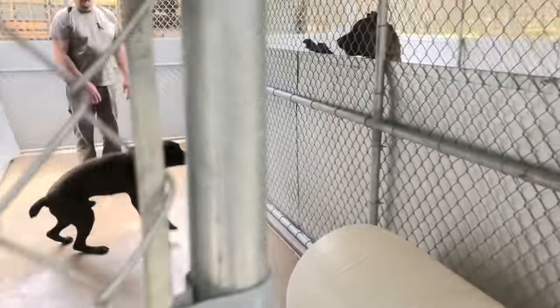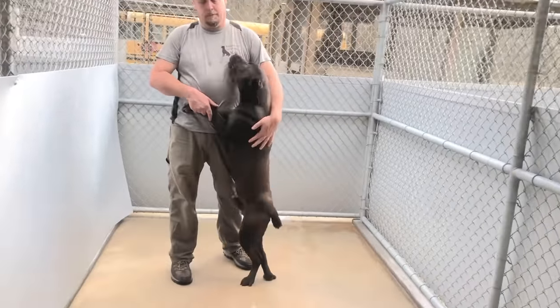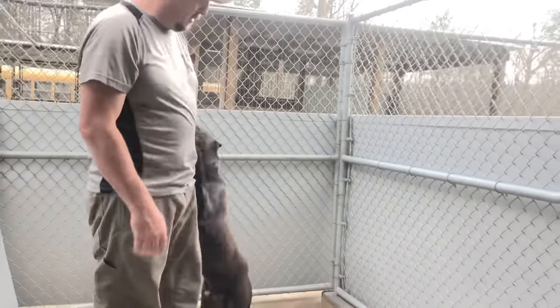He's only 8 or 9 months. And super high prey drive. I'm seeing good intensity out of him as well. I have some nice expectations for Cobalt.